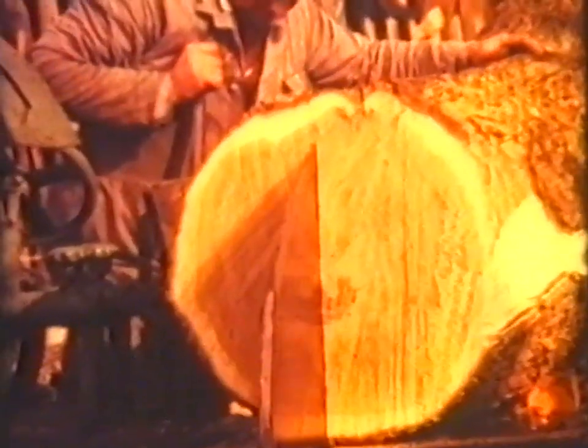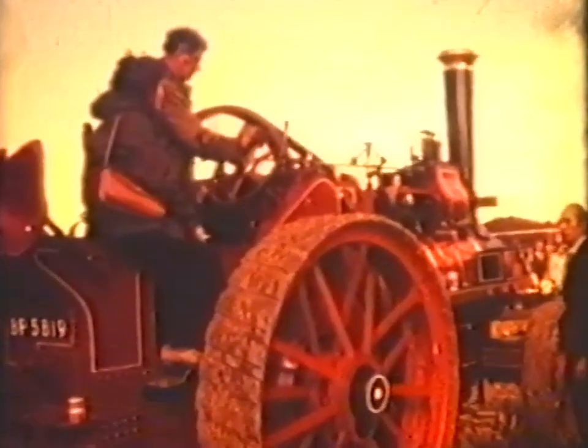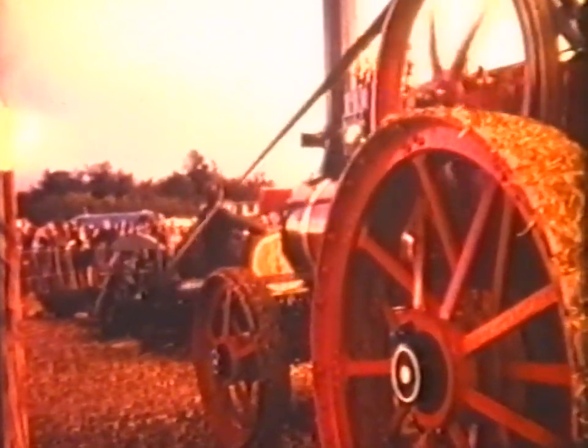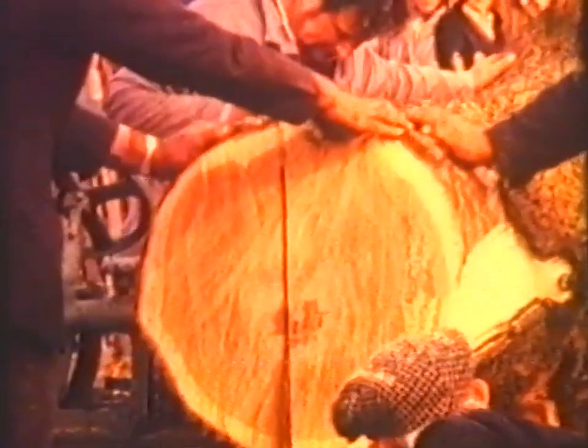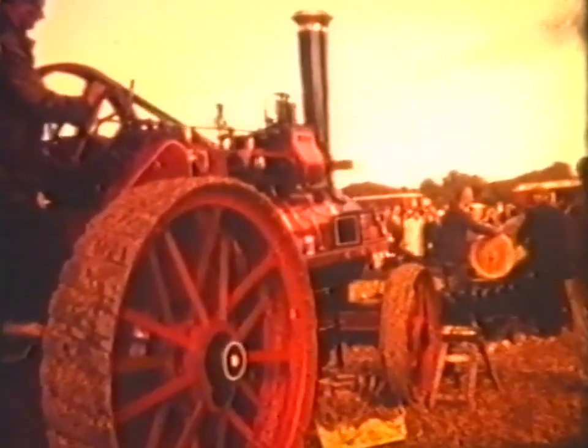On delivery day, there are stories of farmers putting on their best suit and going to collect their new engine, then walking out through the towns and villages in front of the engine, chest stuck out as if to say, "Look what I've got." I suppose it would be a very proud day taking possession of one of these beauties.